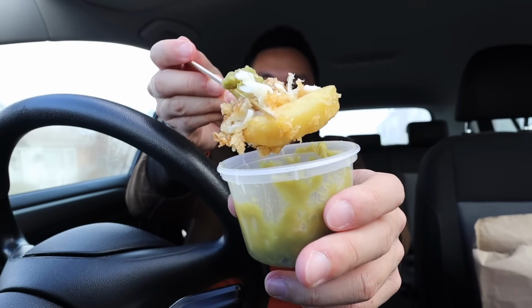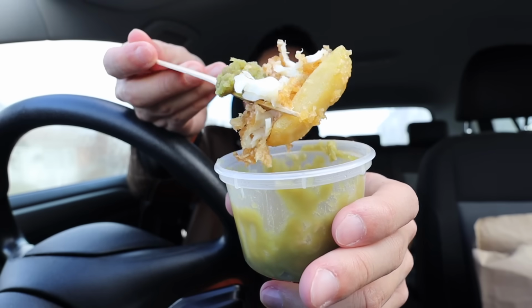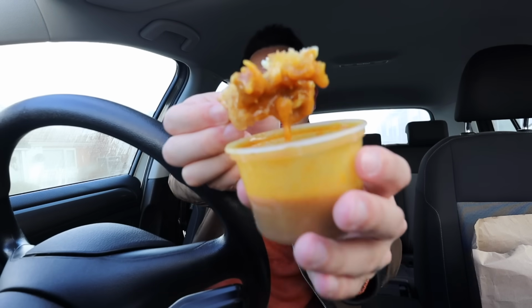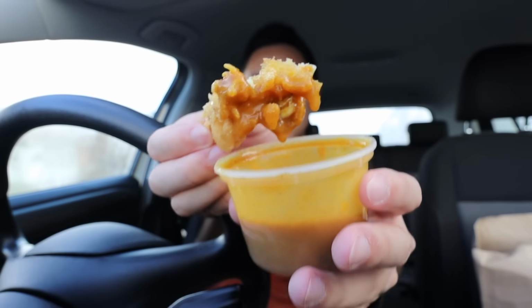Right, so here is the first combo. Fish, chips, mushy peas, and some scraps on top. Let's go for a bite of this. This is delicious. Next up is the curry sauce, and I think I'm going to go for a straight dip with the fish, because this curry sauce is amazing. Check that out. Delicious fish with amazing curry sauce.